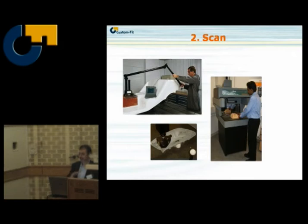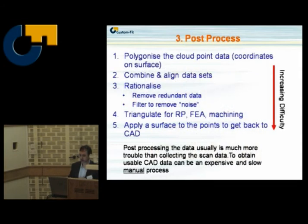The scanning is probably the easiest thing. Be careful what I say here, but if you do your job right, the scanning should be fairly uneventful. The post-processing is still a battle.